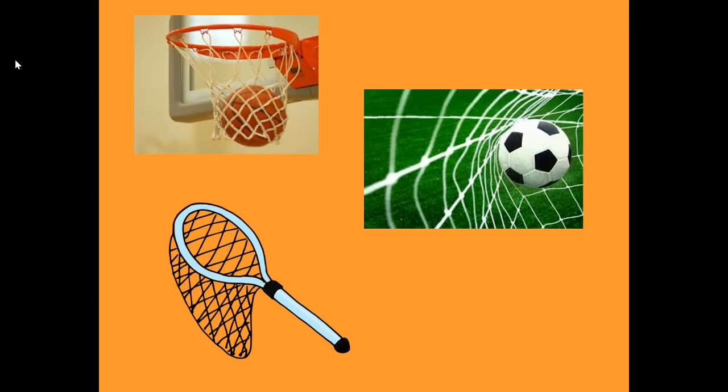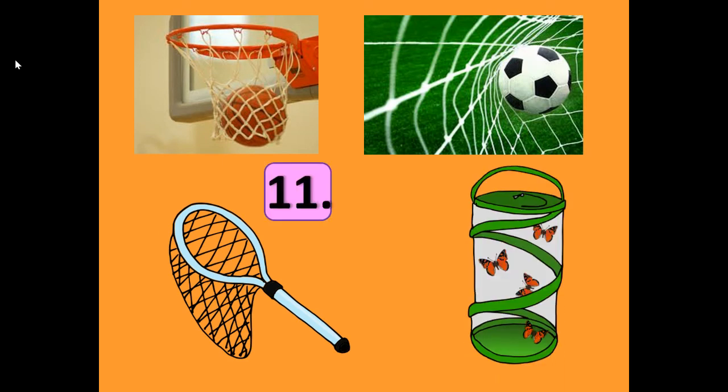Number 11. These are all examples of what? A net. N-E-T, net. Stretch it out. Net. Shrink it, net. Say it slow, net. Say it fast, net. Now I'm going to chop up and say each sound, touching my arm, starting at my shoulder and going down. N, e, t. Now slide the sounds together, net.